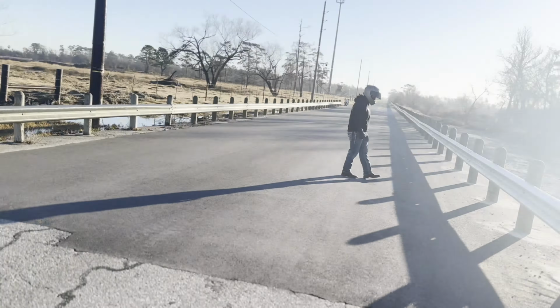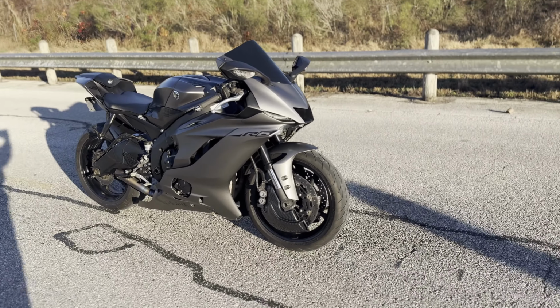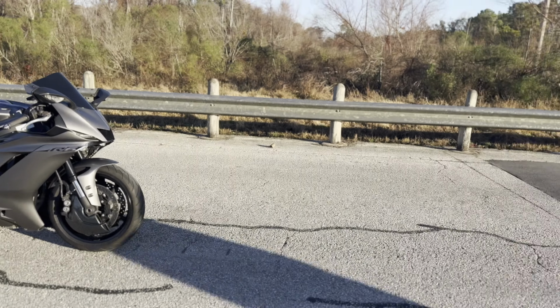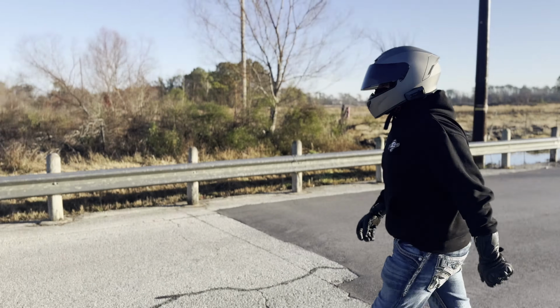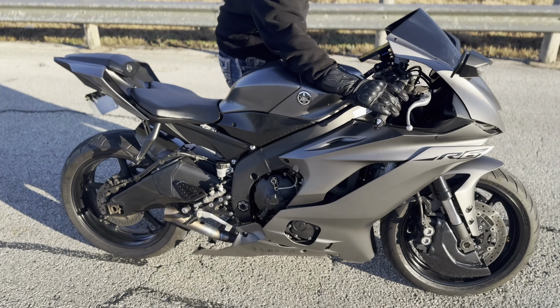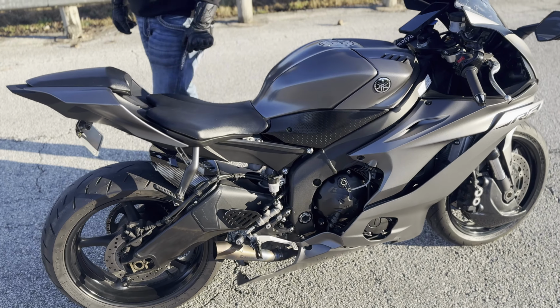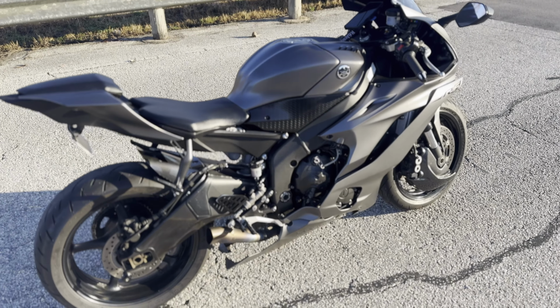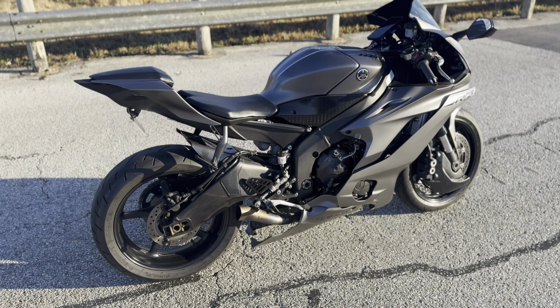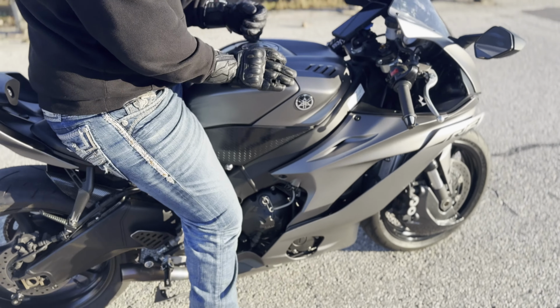So he's gonna do a couple flybys from over there just so you guys can hear what this exhaust sounds like. Hey, go ahead and start it up for him. Here's a quick startup. Bike's warming up, it's probably been up for a while. A little light revving.